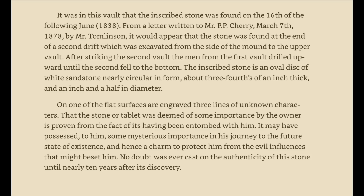From a letter written to Mr. P.P. Cherry, March 7th, 1878, Mr. Tomlinson, it would appear that the stone was found at the end of a second drift, which was excavated from the side of the mound to the upper vault. After striking the second vault, the men from the first vault drilled upward until the second fell to the bottom.